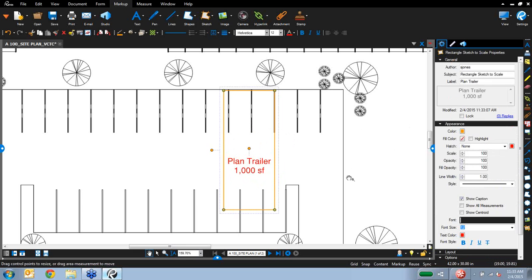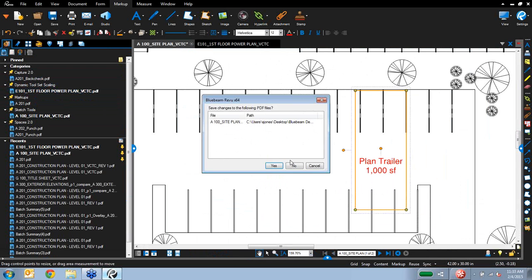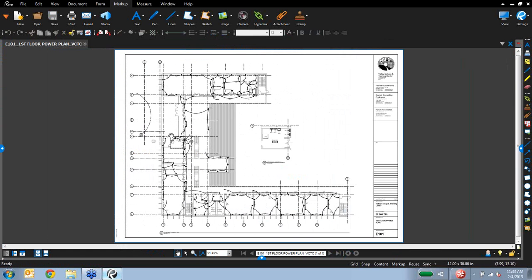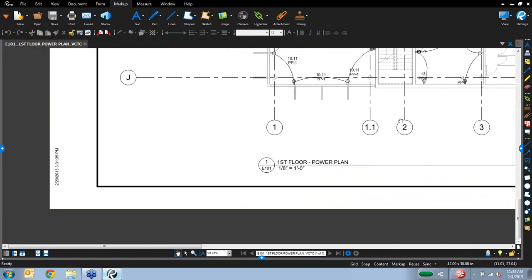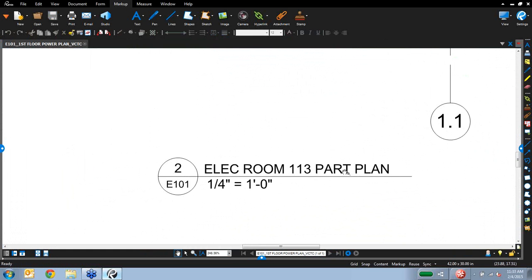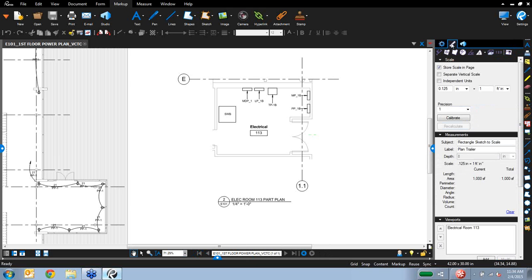Alrighty, so onwards to the dynamic toolset scaler. I have a perfect document to open to illustrate that. I'll just close this other one here. So this particular drawing that we're looking at here has a 1/8 inch equals a foot scale. But I have this viewport over here that is a 1/4 inch equals a foot scale. So in previous versions of Revu, this presented a problem.